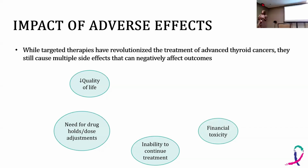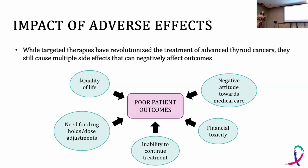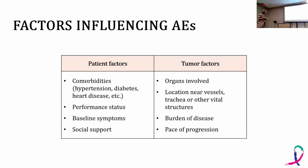If the patient has to miss school or miss work because of side effects, this leads to financial toxicity. And if the patient is really having several side effects that are not well controlled, they can view their whole disease and medical team negatively. Some patients might not even want treatment anymore because they're having so many side effects. And so ultimately, if the side effects are not well managed, this leads to poor patient outcomes. And this really is against what we want. That's why it's important to know about these side effects and to manage them appropriately.